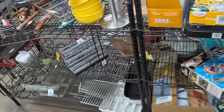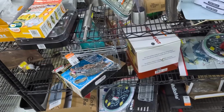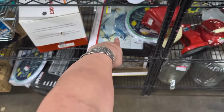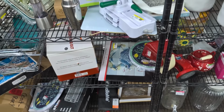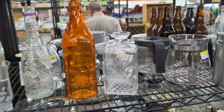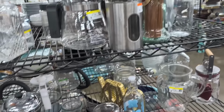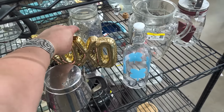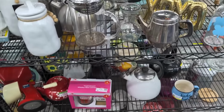Utensils, cutting boards, stuff in boxes. Nothing's jumping out at me. I like the cutting board with the crab, $3.99. Tempered glass cutting board. Bottles. Don't need any bottles. XOXO. I don't think that goes there.